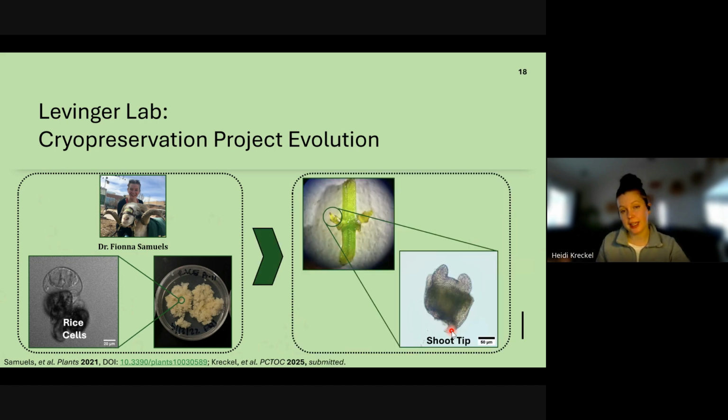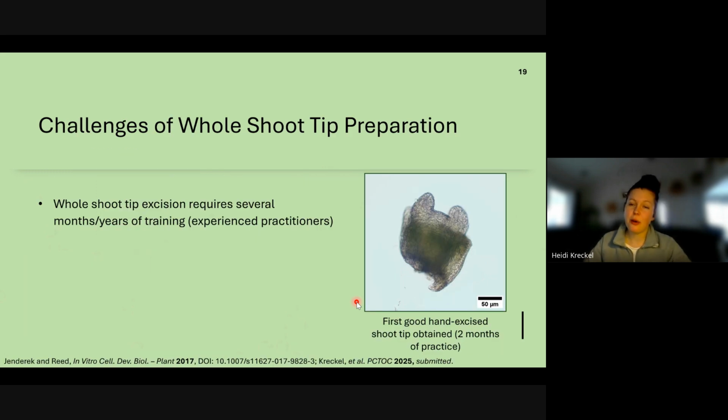And so really 5 years ago, I took the next steps in this project by being willing to take on the complexity of working with plant shoot tips. In this case, this is a peppermint shoot tip, which is also shown on what we call a notosection here. However, working with shoot tips is a bit complicated and quite difficult to do. In fact, whole shoot tip excision, which has been cited by many different resources, I've shown one here, requires several months and years of training by experienced practitioners.